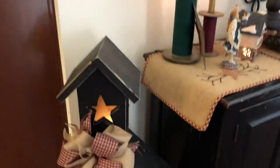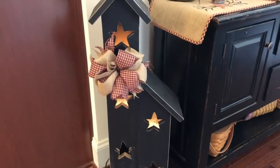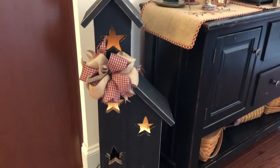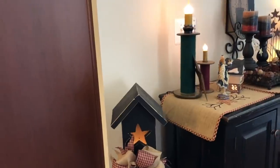And then I found this at an antique mall over in Culpeper, Virginia. And just made a funky bow. I love that birdhouse. Chris had to fix it. But he fixed it. Put new lights in it. That looks cute. Love that. And then on we go.